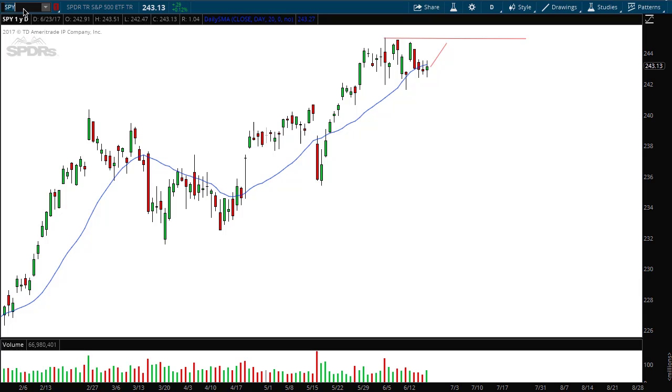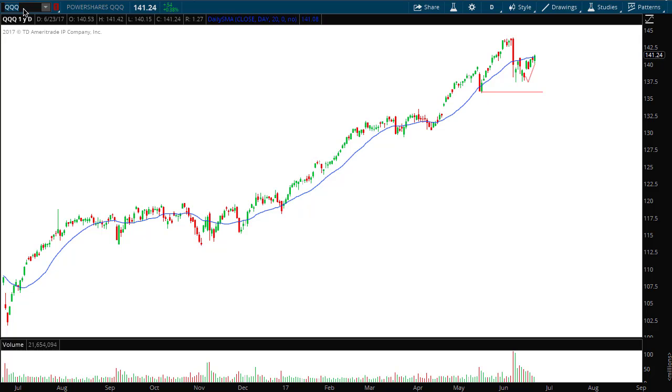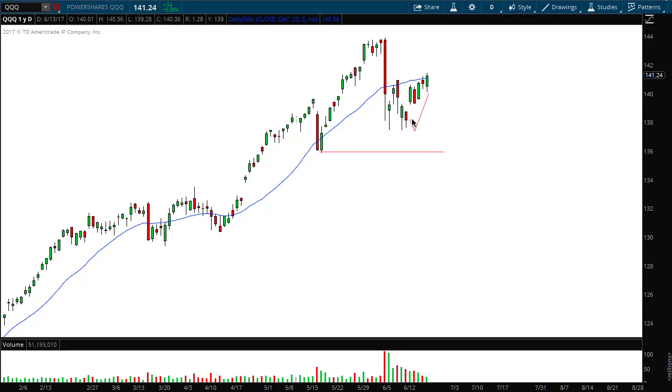Now, finally, for the general markets, I'm going to look at the Qs, also known as the PowerShares. This is the ETF for the Nasdaq market. And you can see here my target price was reached early on in the week. But today, the 23rd, the low, we're right within pennies of that target price once again. And interestingly enough, we see a bullish engulfing pattern here for the Qs.